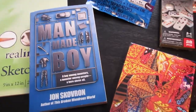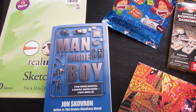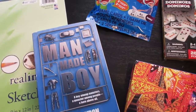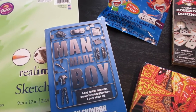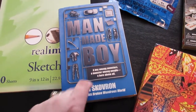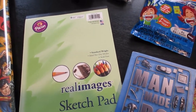They have a ton of really great looking books at Dollar Tree. I had like 4 or 5 of them in my cart, and I had to slow my roll. I'm going to do some research on the different books and see what exactly they're all about, but this one looked like it would be good, so I got this one. It's Man-Made Boy by John Scovron. I don't know, I've never heard of him. But it says, a boy among monsters, a monster among people, a hero above all. So hopefully he'll like that. And then for Robbie, who loves to draw, I got him a little sketch pad.